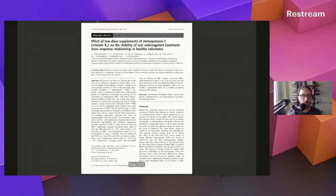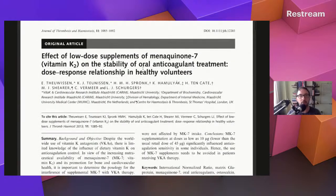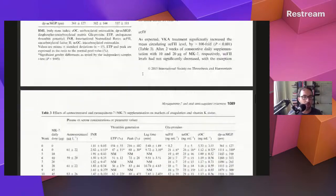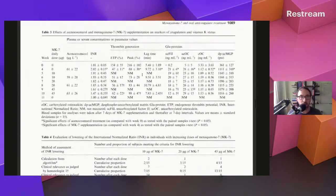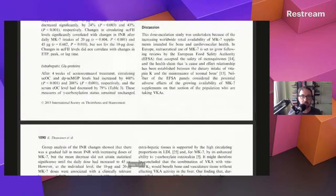Okay, so this paper is "Effective low-dose supplements of menaquinone-7, vitamin K2, and the stability of oral anticoagulant treatment: dose-response relationship in healthy volunteers." Unfortunately, they put all this stuff in tables instead of graphs, so we don't have a nice way of visually demonstrating it. So I'm just going to skip to their discussion.